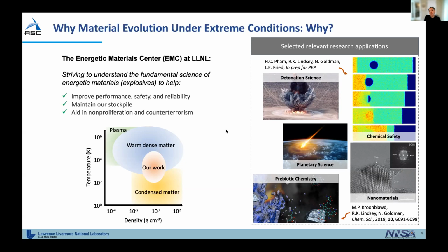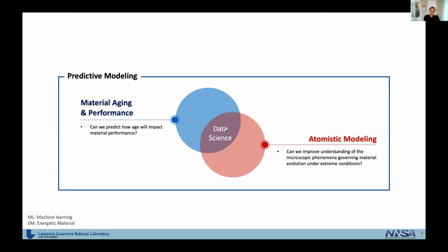And so today I want to talk about some of my team's efforts to develop predictive modeling capabilities to overcome some of these challenges. Specifically toward things like material aging and compatibility, where we're trying to develop improved models that can help us understand how material aging is going to impact their performance. And then I'll also talk about some of our atomistic simulation efforts, where we're trying to understand the microscopic phenomena that govern the response that we see as materials evolve under these extreme conditions. Ultimately, this work shares in common the fact that it relies critically on data science as a tool.